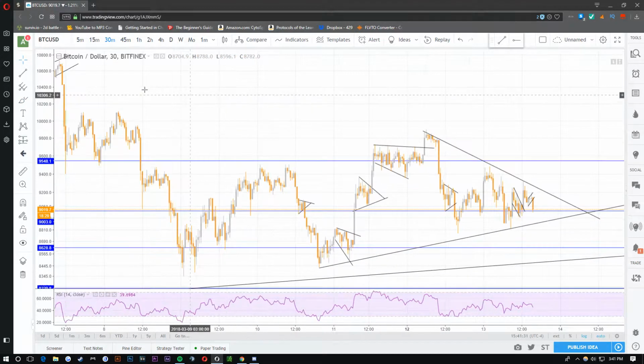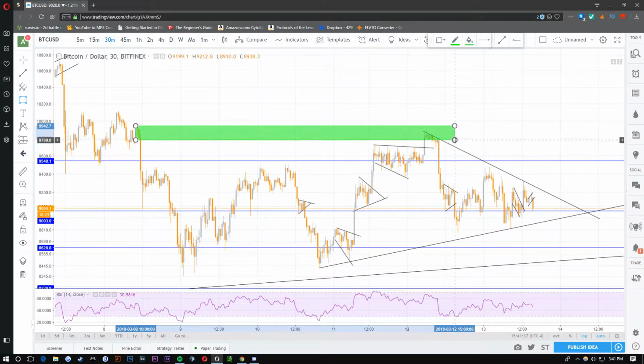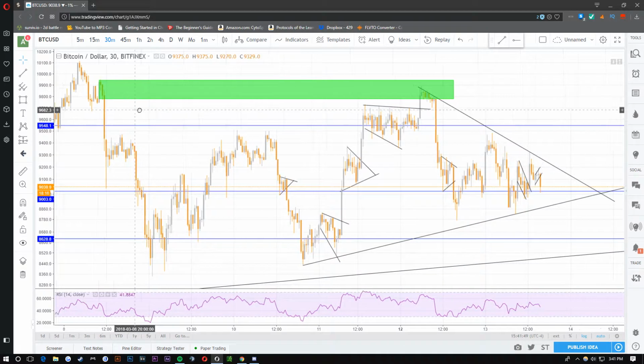I think I also said that we might come over to this area because we had rejection from this part, and this is kind of the support, or the supply area is what people call it.